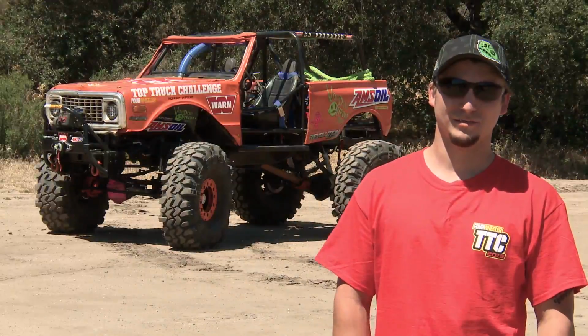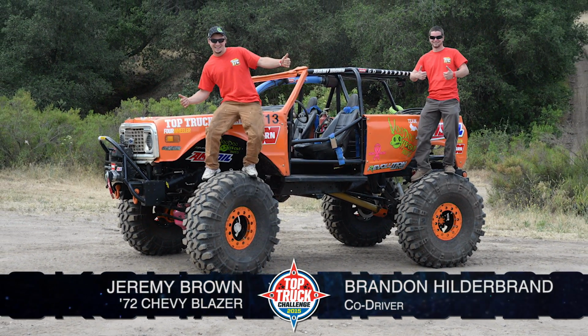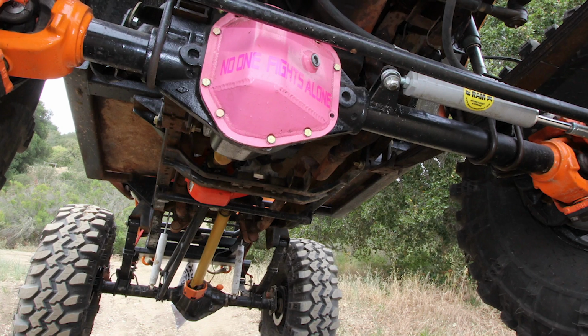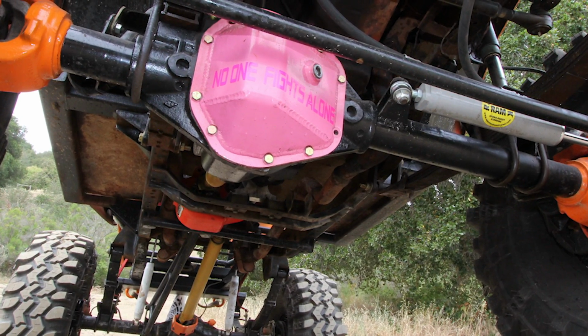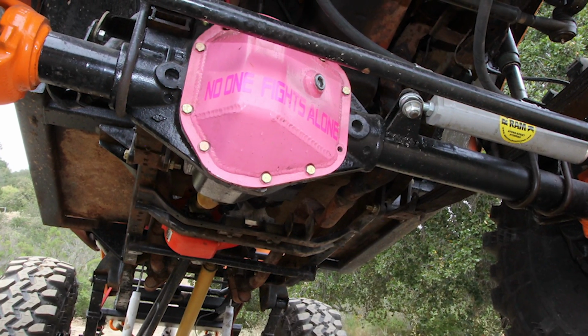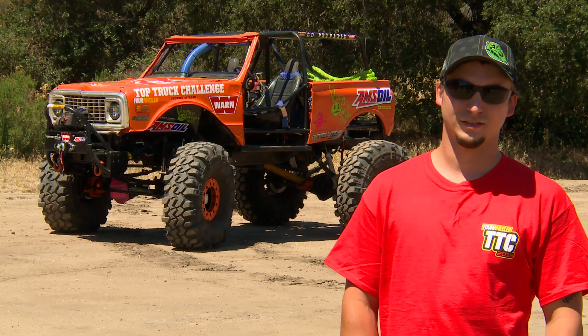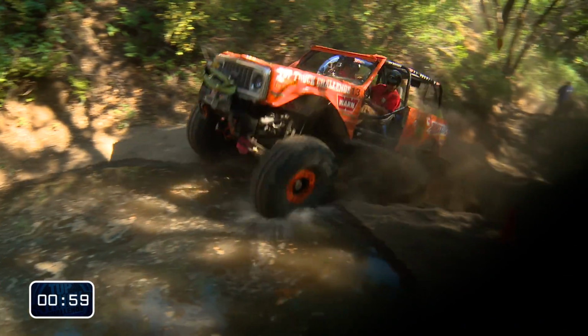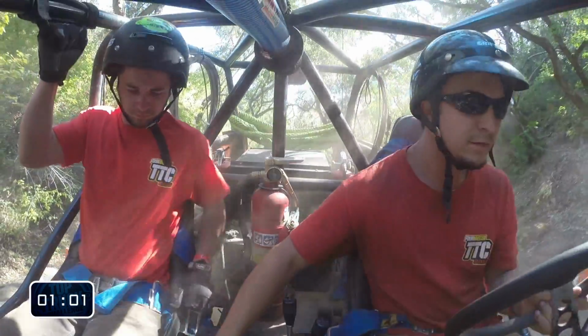My name's Jeremy Brown, and this is my 72 Blazer. Running 454, running propane, and running the 14-bolt Dana 60 with Revolution 538 gears and Yukon axle shafts. Jeremy Brown dropping right into hole number 2. Let's see how he does.